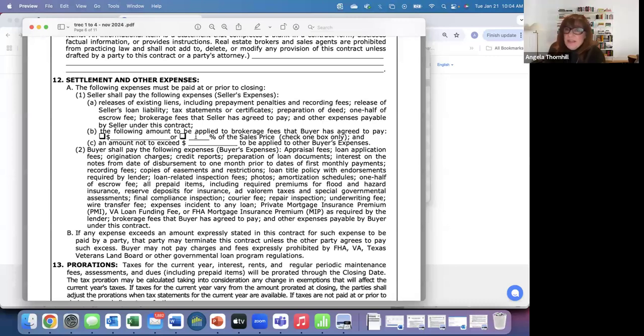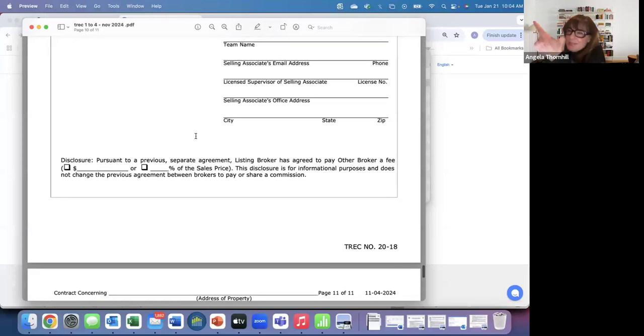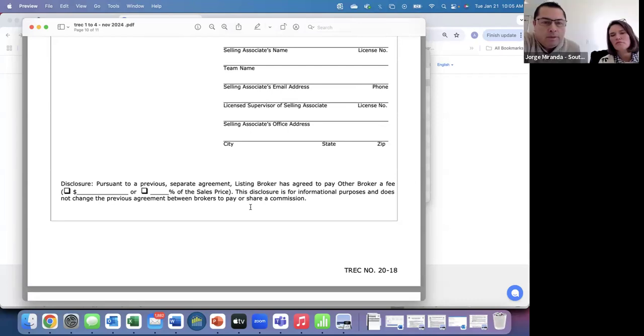Well, legally, it's for information purposes only, right? And they don't have a separate agreement, but good faith in the industry, I would say that is the intent, and you've told them you're offering 3% or whatever, you should do it. And I think our compliance department will make you do it. Yeah, okay, that's one question.